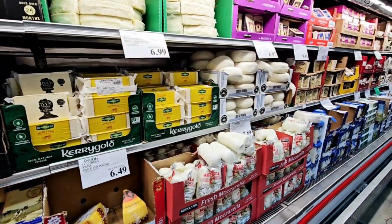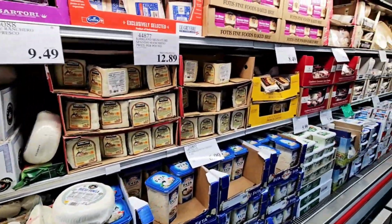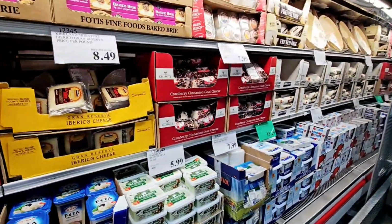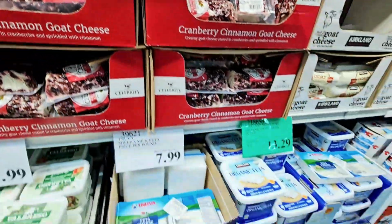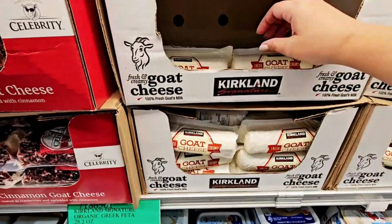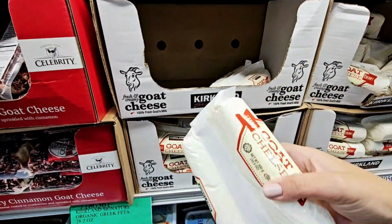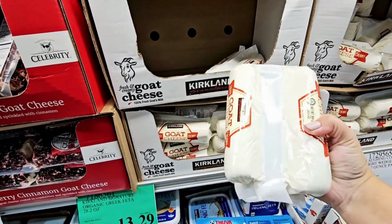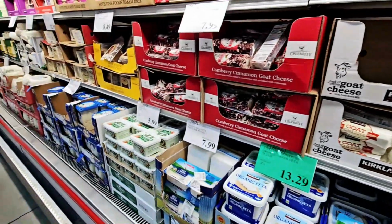Time for the cheese aisle. This is gonna be dangerous because you know I'm like obsessed with cheese. So, but yeah, we're gonna stay away from stuff like this. Feta cheese is always good. Goat cheese, I'm grabbing me one, which this is amazing because it has a 2-pack. You can put this on your pork chops. You can make grilled cheese with it. Oh my gosh, my mouth is watering. Let's see what else we got.